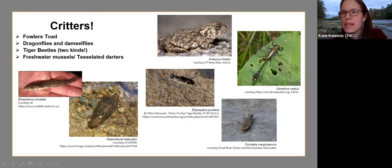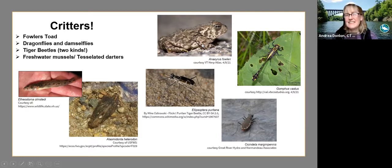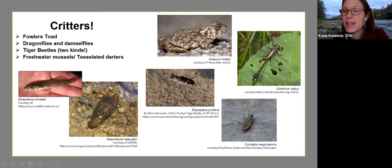Hi, everybody. I'm Katie Kennedy. I'm a river scientist with the Nature Conservancy. I'm not a tiger beetle expert, but I'm going to be telling you about these little voracious micropredators that, in this case, inhabit the riparian area, the sand and cobble bars along the river. There are two species of primary interest along the Connecticut: the Puritan tiger beetle that lives on sandbars, specifically in a very narrow range on the Connecticut River, and then the cobblestone tiger beetle that lives in cobble bars more in the northern sections of the river and its tributaries.